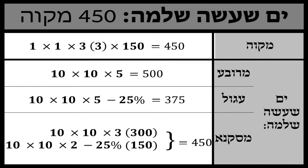So it's 10 by 10 by 2, but deduct 25% from 200, which is 150, for a total of 450 amos square that can accommodate 150 mikvahs. Continues the Mishnah: L'chayayin amru.